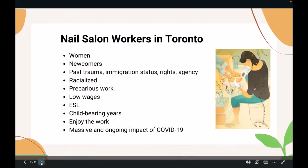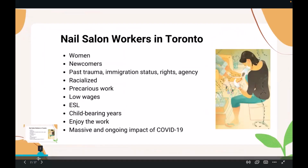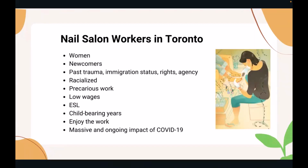Yes, it works. All right, so we're just going to start with an overview of who the workers are in this sector. Mainly women, newcomers, racialized, have no job security, low wages, speak English as a second or third or fourth language. Many are in their childbearing years, so the impact of the work also impacts their pregnancy and babies. Many enjoy the work and want to make it better. And as so many people did, this sector and the people in it experienced massive and ongoing impact of COVID-19 as the sector shut down. Next slide, please.